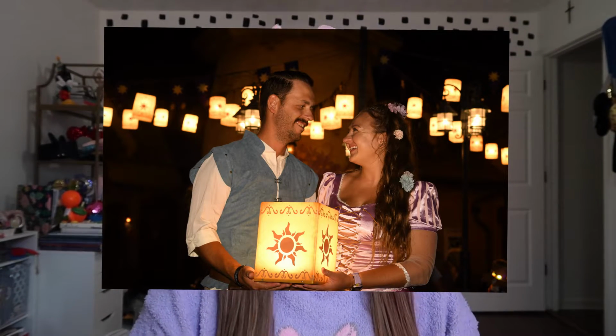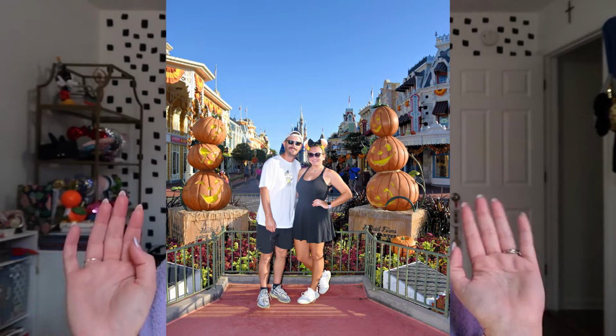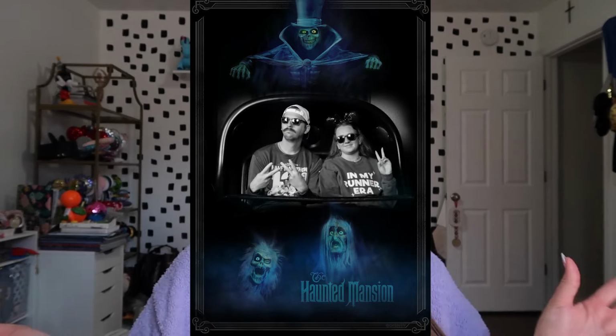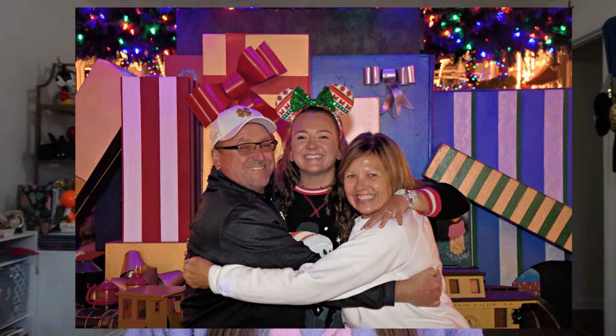What is Disney's Memory Maker? So Memory Maker is a Photopass service that helps you capture all of your magical vacation moments, and the biggest thing is that everyone can be in the photo. So with Memory Maker, you can download and share your photos that you take throughout Walt Disney World and Disneyland, and you can link your family and friends within your My Disney Experience profile as well.